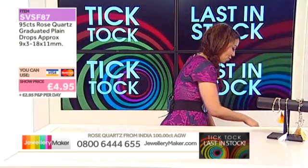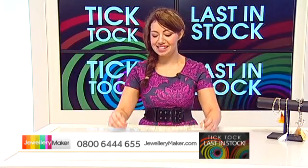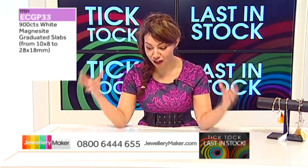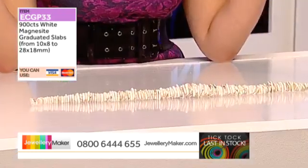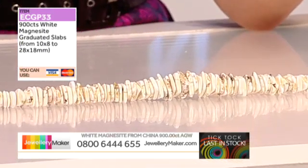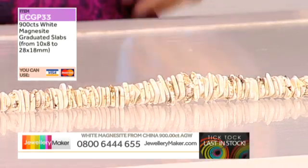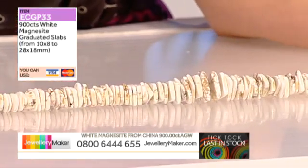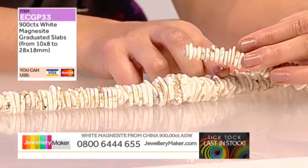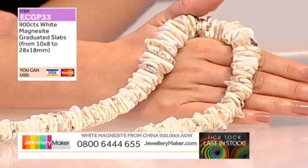I have less than 40 of those in stock now. TikTok last in stock, I have exactly 37 of these today. And look at these. They are sizable. 900 carats worth you've got here of this white magnesite. These are your graduated slabs. Look at the size of each of them. They're graduated from around 10 by 8 all the way to the 28 by 18. This strand is an absolute whopper, isn't it?